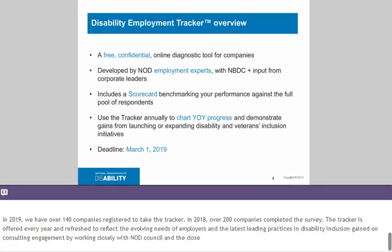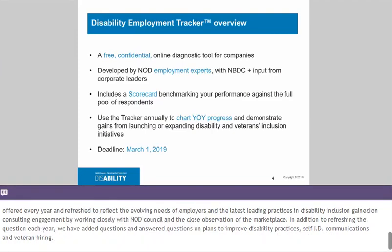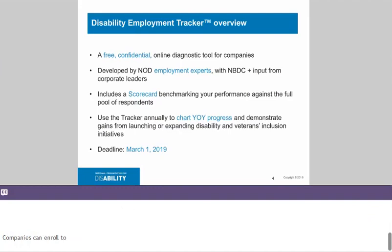In addition to refreshing the questions each year to provide more clarity, we have added questions and answer options on a number of topics, including applicant tracking systems, plans for improving disability inclusion practices, self-ID communication campaigns, and veterans hiring. Companies can re-enroll in the tracker annually to track their progress year over year and demonstrate advances gained from launching or expanding disability and veterans inclusion initiatives. And typically, the tracker is completed by HR and diversity and inclusion leaders. The 2019 tracker is open now, and you can start today.